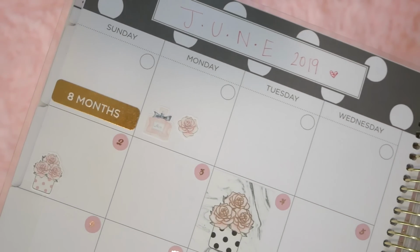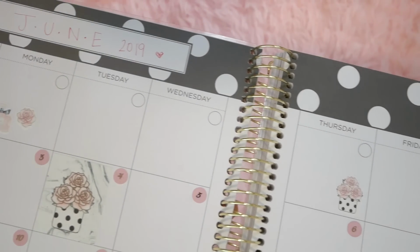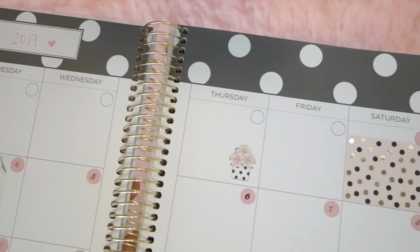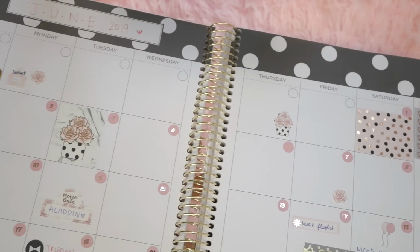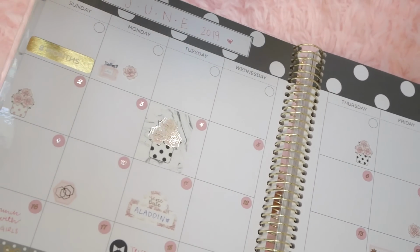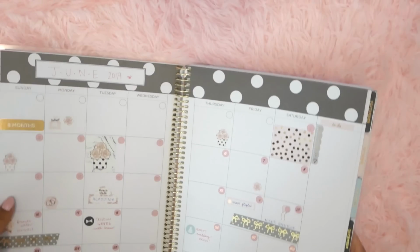So right now we're on the month of June, and we actually didn't do anything too crazy in June, but Noah did go to a bachelor party, so I wrote that down. And then I also bought my dress actually today, this morning. I'm not sure if it's gonna work out. I've never seen it in person, but it was a really great deal, and it's actually the exact style that I wanted, so fingers crossed that it's actually the dress for me.